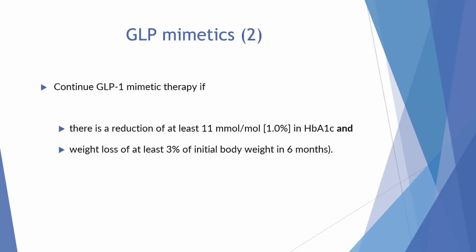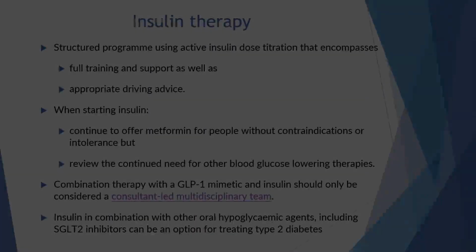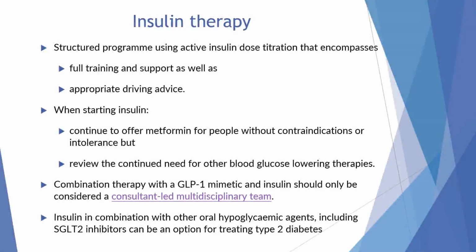And we will only continue GLP-1 mimetic therapy if there's a reduction of at least 11 millimole per mole or 1% in HbA1c and weight loss of at least 3% of initial body weight in 6 months. When considering insulin-based treatments, patients should receive a structured program using active insulin dose titration that encompasses full training and support, as well as appropriate driving advice.